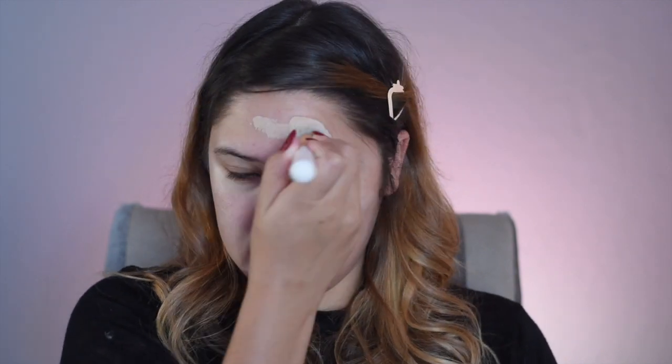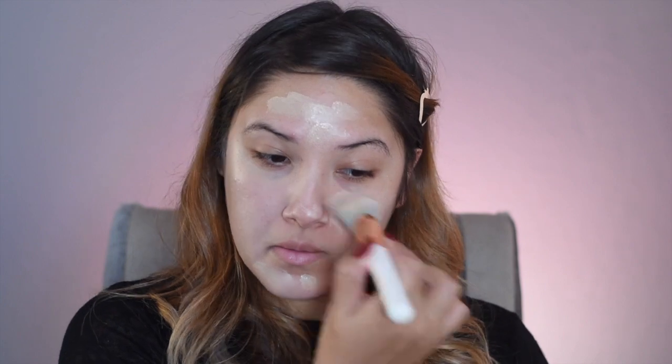Okay, that's not too bad. I am just squeezing more into the back of my hand because that went up quickly. Let me just dab it all over my face. Right now she's looking like an okay shade. She will be too light if I do go out in the sun and tan and become the golden goddess that I normally am, she'll be way too light for me. But for now, she seems to be doing an okay job.